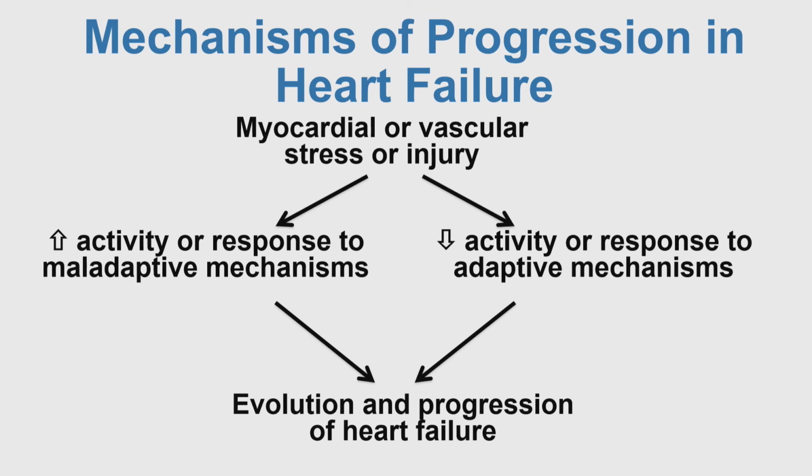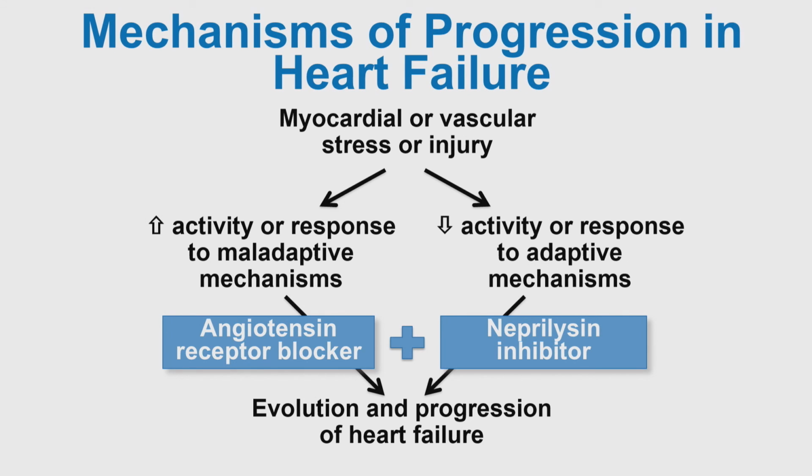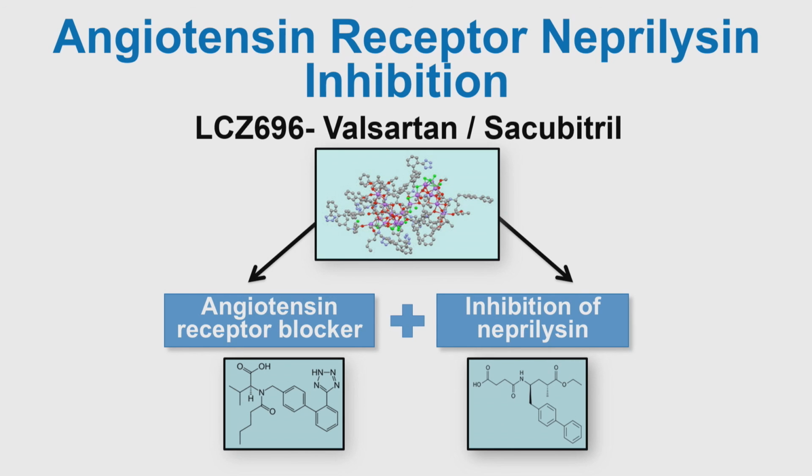So if you look at this picture here, it kind of puts it together. You have myocardial or vascular stress or injury. It's going to cause an increase in activity or response to maladaptive mechanisms. What I mean by that is sympathetic nervous system release and renin-angiotensin-aldosterone system stimulation. It's going to decrease the activity or response to adaptive mechanisms like your vasodilators out there, like, let's say, atrial natriuretic peptide and B-type natriuretic peptide, right? And that's going to cause evolution and progression of heart failure. So if I give a drug that's a polypill that includes an angiotensin receptor blocker and a neprilysin inhibitor, I prevent the evolution and progression of heart failure. So hence we have our new drug.